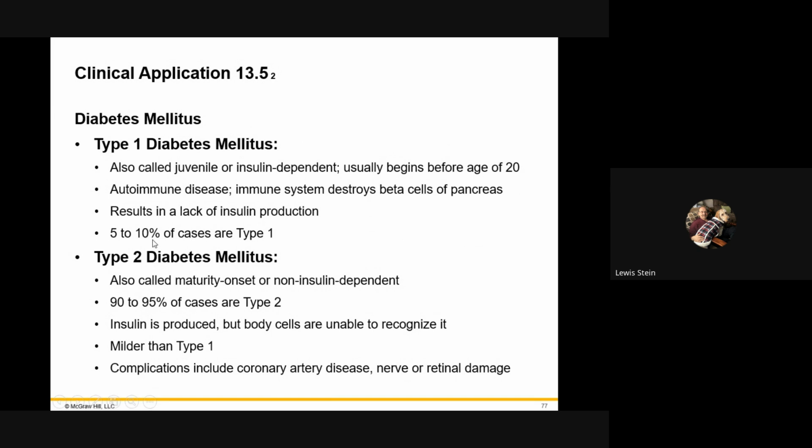So 5 to 10% of the cases are type 1. I don't know about the numbers. It's either lack of insulin, or faulty insulin. Type 2 used to be this. I don't know if it's that dramatic a difference, but I would say there's more. Insulin is produced, but I think it's less about the fault of the insulin than about the receptors themselves being able to respond to the insulin. It is not mild. All of the complications are there for both. It's ludicrous to think that what affects one doesn't affect the other, because the end product is the same.